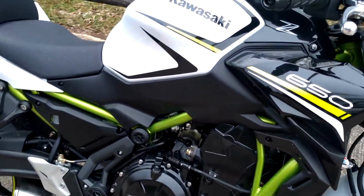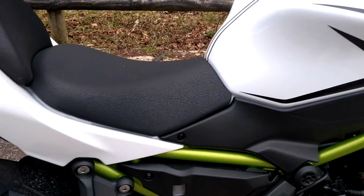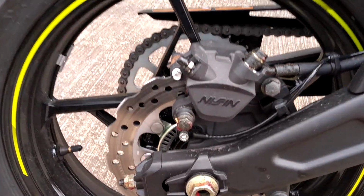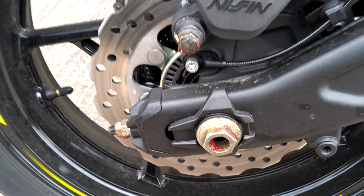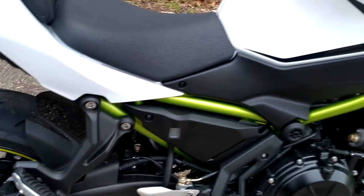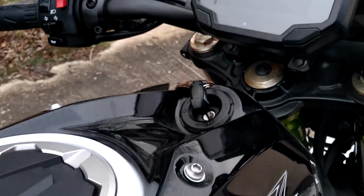Give you a little quick initial walk around. Now if you see anything that looks like rust, guys, this is not rust, it's protective grease that's put on by the dealer to stop rust, so don't worry, it's not rust.